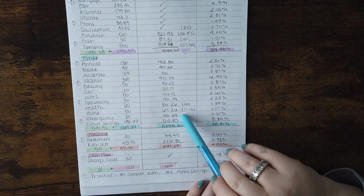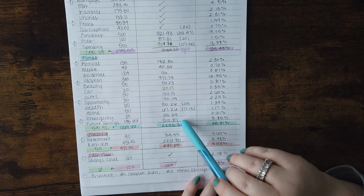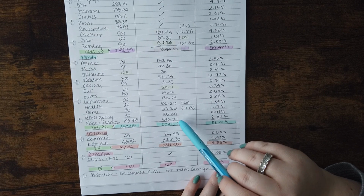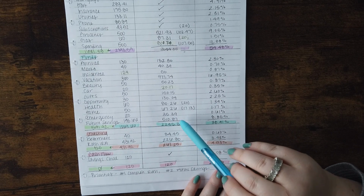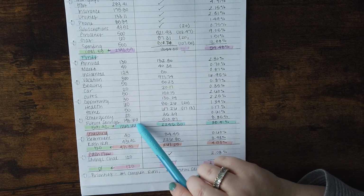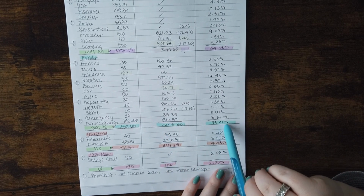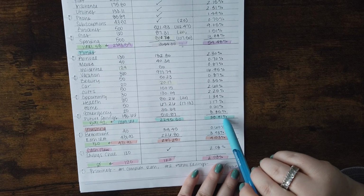And then I was able to put $510 to my future savings, which is my main goal right now. That is really exciting that I was able to put that much. I had only budgeted about $195, so really, really pleased with that. All in all, 38.91% towards my funds.